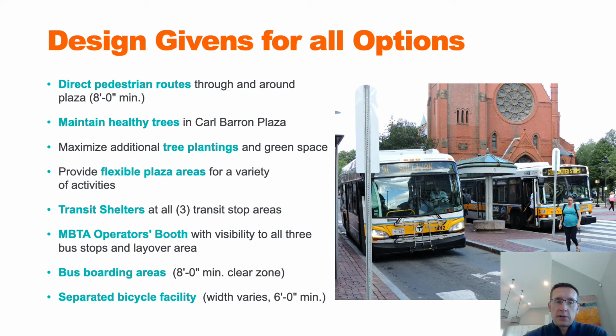So some other options that we need to consider at all times are defining the direct pedestrian routes, maximizing tree canopy, and providing transit shelters for all the bus stops. There were a lot of layover requirements for buses that were actually not in operation. From a scheduling standpoint, they're laying over in space to allow for that operator to take a restroom break or catch up on their schedule. So also looking at separated bike facilities that need to be integrated into the plaza as well.